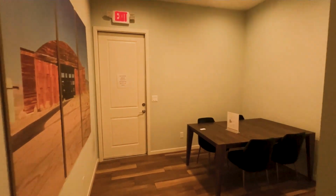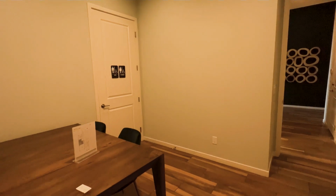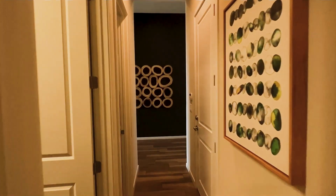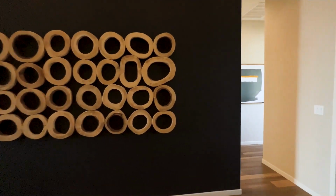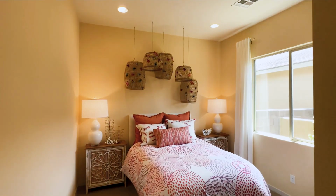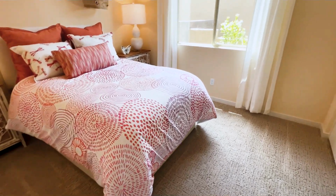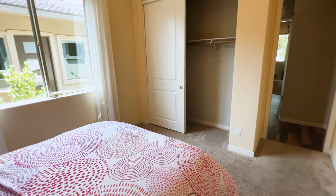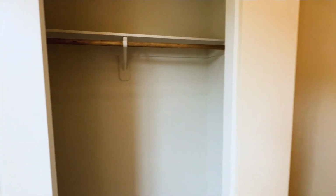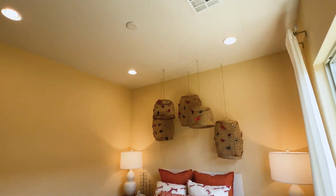Here's another room, which is a bonus room that they have as an option. It's pretty small, but right now it's being used as a public bathroom. Pretty sure that's going to be knocked out to use as a bedroom. Okay, let's continue forward. And then right when you enter the house to the right, you have one of your bedrooms. This is bedroom 1. Carpeted as well. So a standard bedroom with your closet, window. Here's another look from this corner. Then you have those can lighting on top.